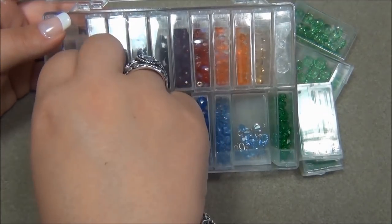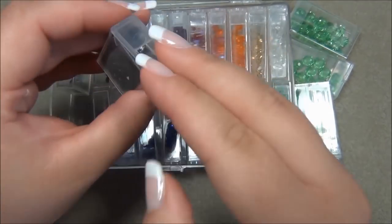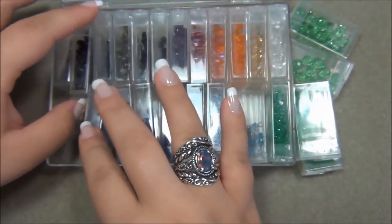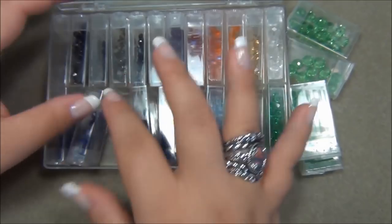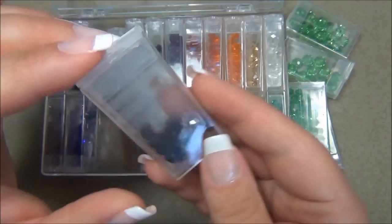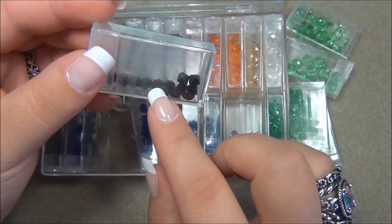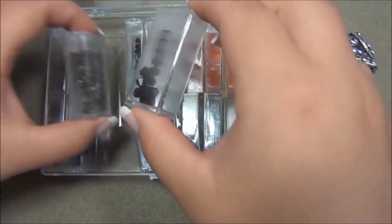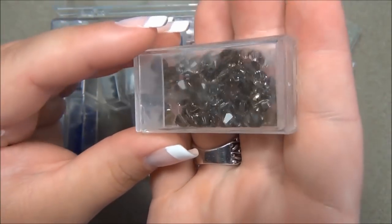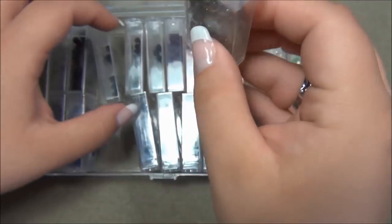Here are some black ones. Uh-oh, it opened. There's some black 4mm bicones. And here are some 6mm. Very pretty. I don't have 6mm in black bicones, so I'm very happy about that. Oh, and these are beautiful. It's the smoky quartz color. And it looks like there's two sizes in there. Those are gorgeous.